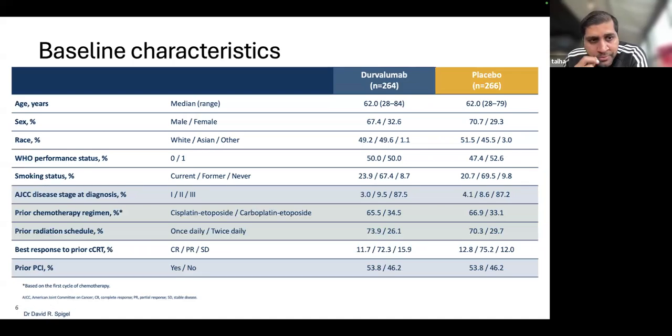So the patients were quite balanced. One thing you can see is there were quite a lot of Asian patients, around 49%. Even despite this fact, it was quite well tolerated. PS was 0 or 1, and the majority of the patients received cisplatin etoposide, but there was a good proportion of patients who received carboplatin and etoposide also. So they were quite balanced in both arms, durvalumab as well as placebo.